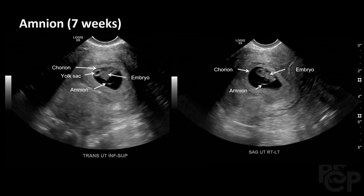Finally, as the pregnancy progresses to 7 weeks, we can visualize the amniotic membrane. Since the amniotic membrane is so much thinner than the chorionic membrane, it tends to be difficult to see on ultrasound. However, in both of these images, we can see the amnion and the chorion very clearly. As the embryo grows, the amnion will eventually fuse with the chorion at the end of the first trimester, around 14 weeks. This is also the time during which the yolk sac, which is outside the amniotic cavity, will obliterate.